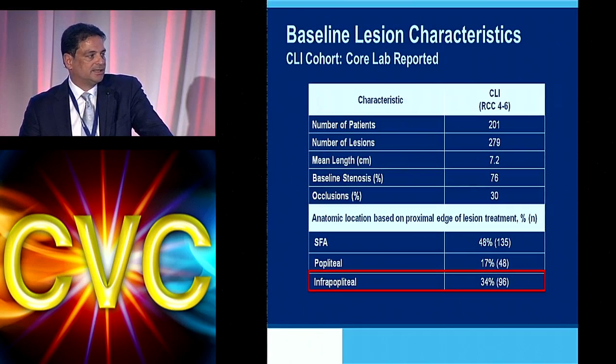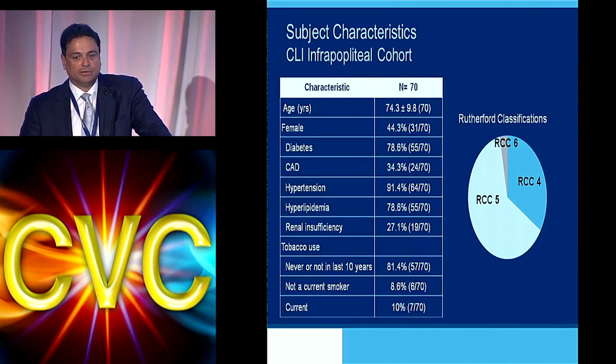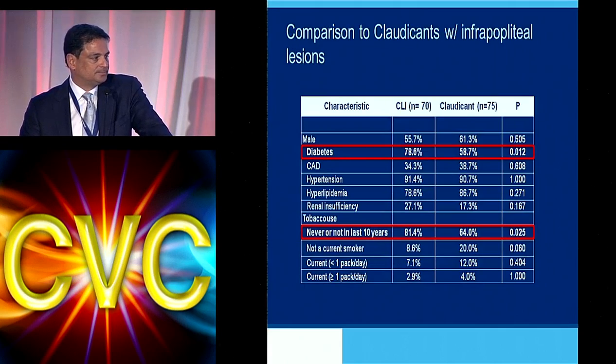So if you look at the characteristics of the lesions, you can see that the infrapopliteal cohort was around 34%, or 96 patients in the CLI arm. And if you look at Rutherford classification, again, real world, mostly fours and fives with some sixes. I also want you to look at the expected dominance of diabetics in the infrapopliteal, and also the high use of hypertensive and renal insufficiency patients as well.